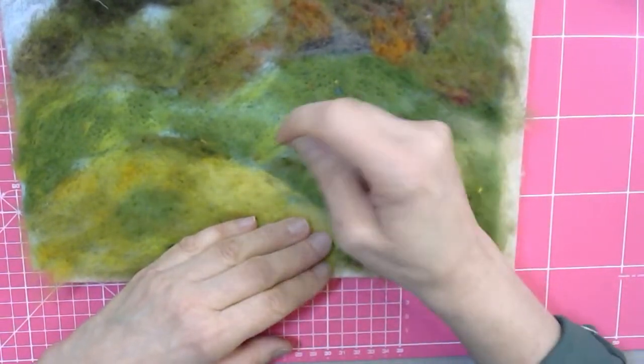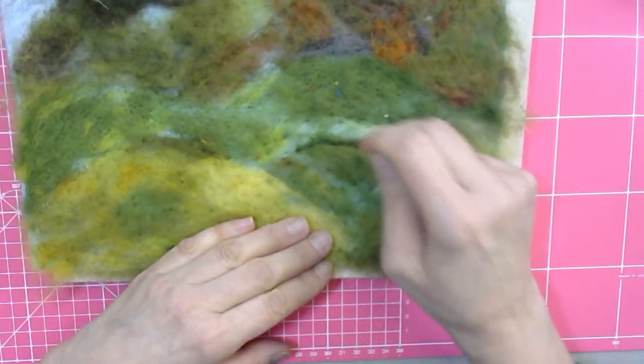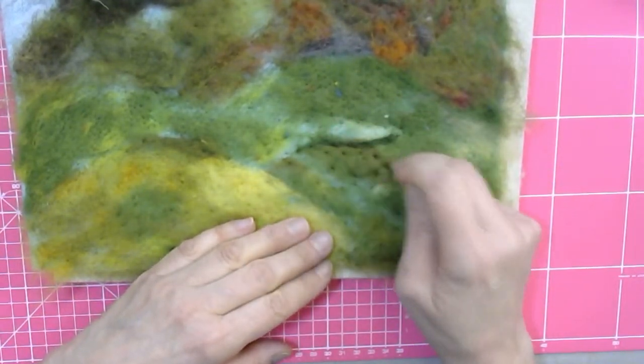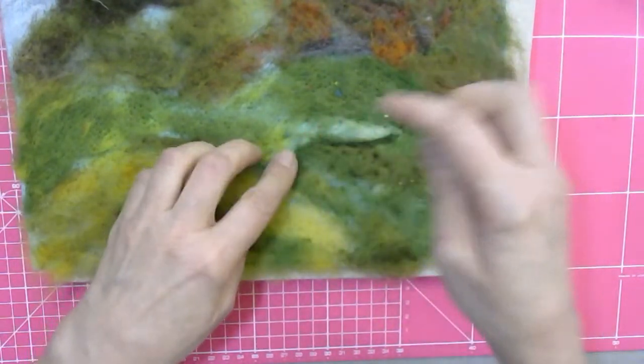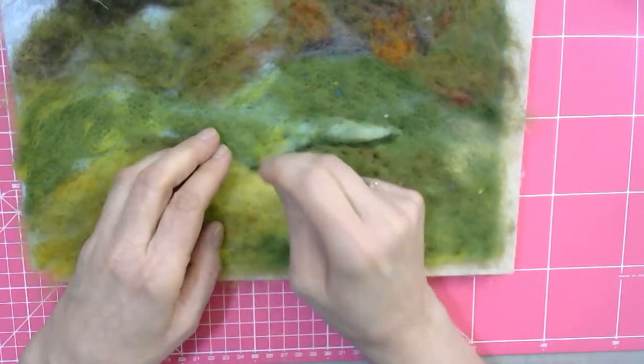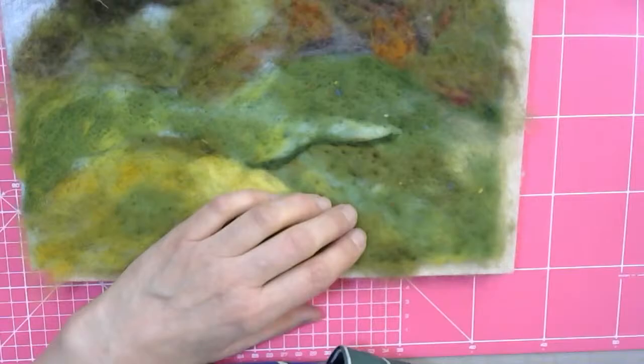I'm just going to let you catch up if you're still filling in your background or deciding if you have a wet area in your picture. You don't have to. It doesn't have to be something like that. Then I'm going to check in on the comments and tell you a few other bits as well.